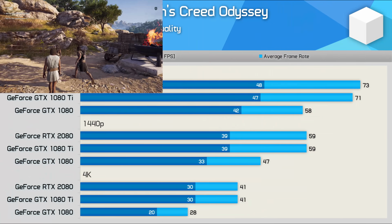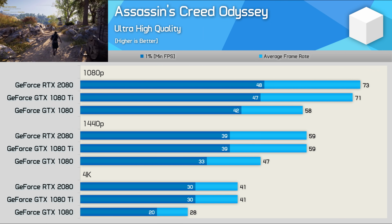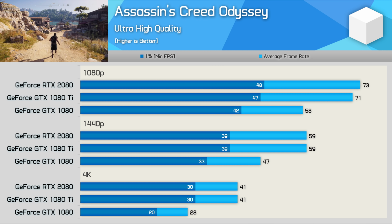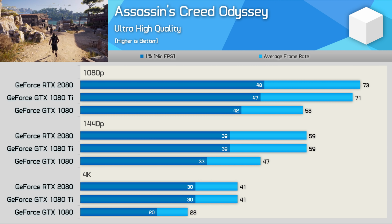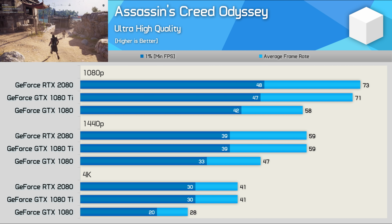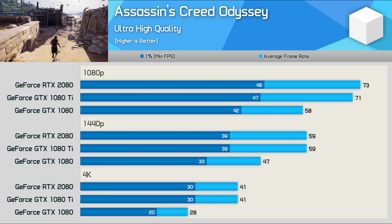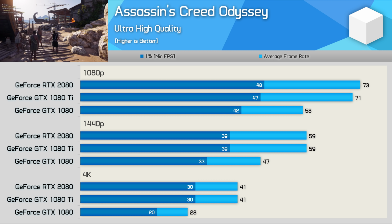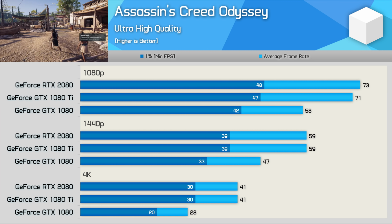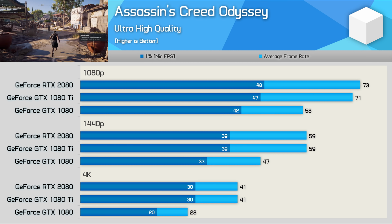Assassin's Creed Odyssey represents the kind of performance margins we saw 2 years ago when comparing the RTX 2080 and GTX 1080 Ti. Back then, in 27 of the 36 games tested, we saw a margin of 5% or less in either direction. Actually, if we focus on the 1440p and 4K data here, we're looking at no performance difference, and that was seen in about half a dozen of the games tested 2 years ago.